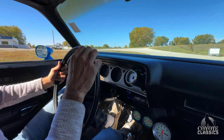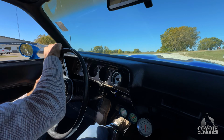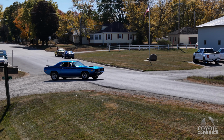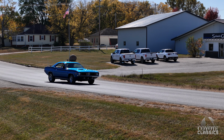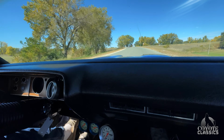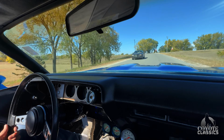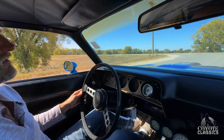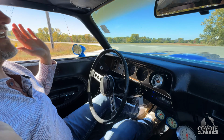I've never drove this one yet, so we're just gonna warm it up to the stop sign here. With these dual quads, it might take a little more warming up. We warmed it up some, but as far as performance-wise, we might have to warm it up a little more. Speedometer works. Here's your brakes, absolutely perfect.